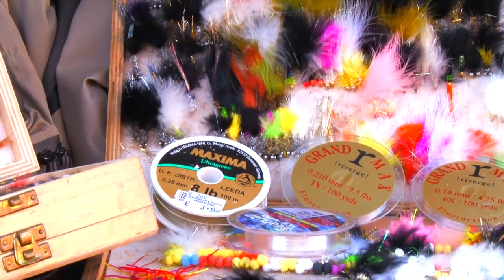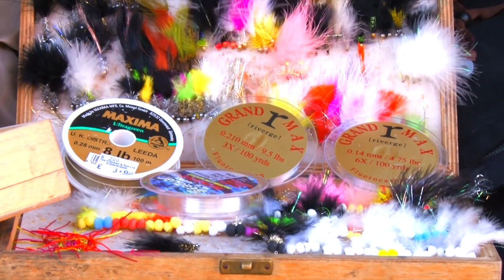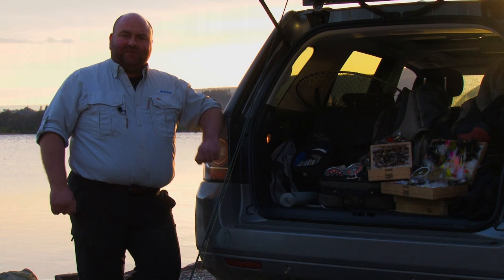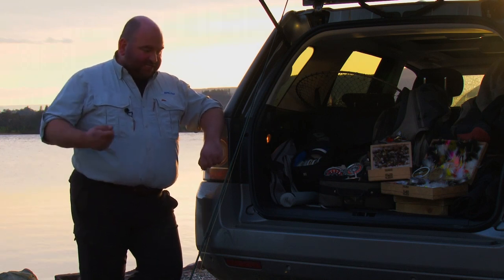On the 8-weight DI5 here, I'm going to be fishing with a 12.5 pound Grand Max fluorocarbon, and that just allows me to give it that bit more beef, and be confident, certainly knowing that the fish isn't going to come off or snap the line.